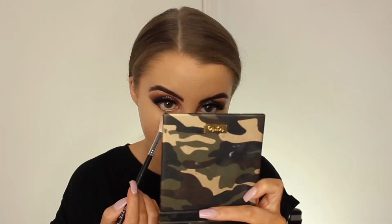To set the concealer under my eyes, I'm going to be taking the Face of Australia Translucent Loose Powder, and I'm just going to be using it on a big fluffy brush, and putting this under my eyes.